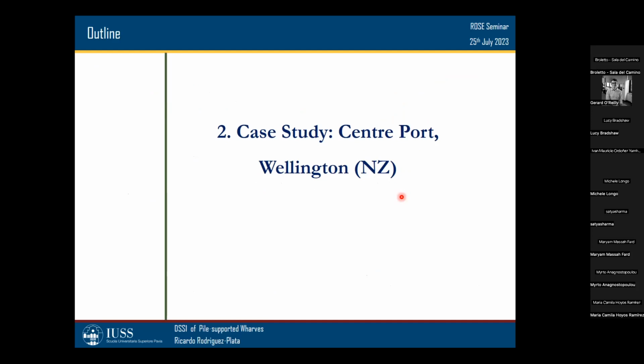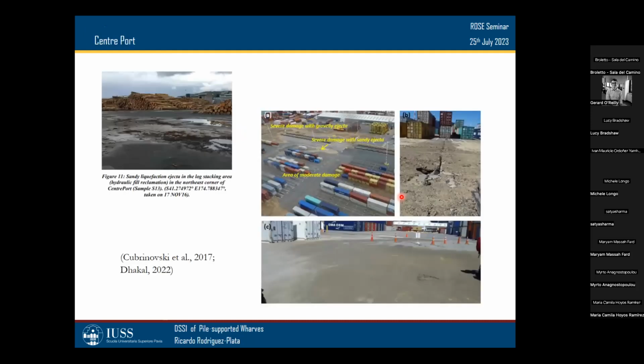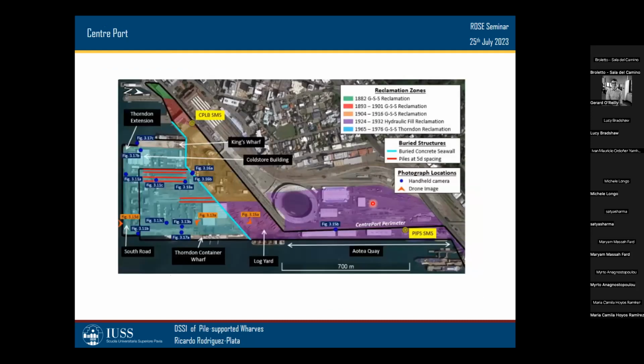I will first briefly describe the CentrePort in Wellington, although my focus is mainly on the port of Gioia Tauro. It will later become evident why we're also using the port of Wellington. This is to recall what happened in Wellington during the 2016 Kaikoura earthquake. This is a plan view of the port of Wellington.